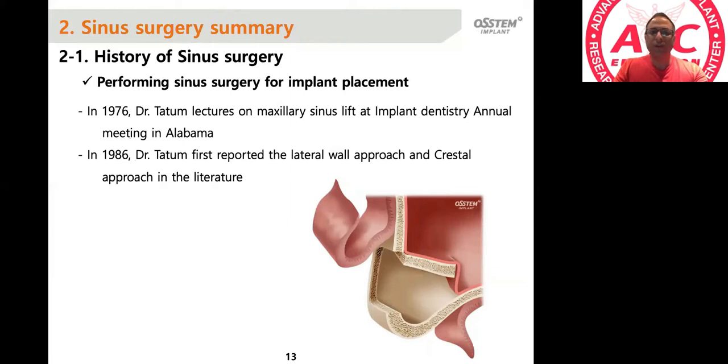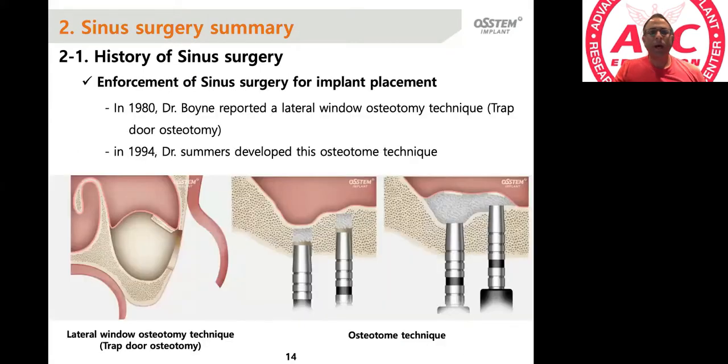So the history, just very quickly: Dr. Tatum obviously first reported on lateral sinus lifting, in particular the lateral wall, and then shortly thereafter the crestal approach. Dr. Summers came out with another technique using an indirect approach, which many of us, early on in our careers, started using, and those were with osteotomes, which we still use. These osteotomes can be used to compress bone, but more importantly, they can be used to infracture the bone and then lift the sinus. And the goal is hopefully to bring that piece of bone that you've fractured up with the membrane.